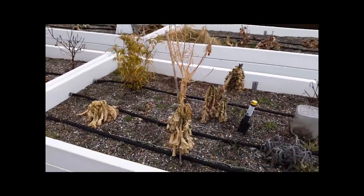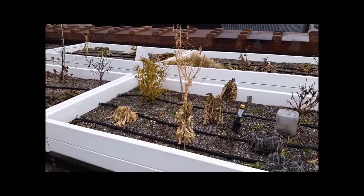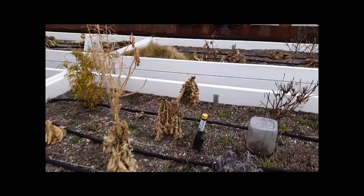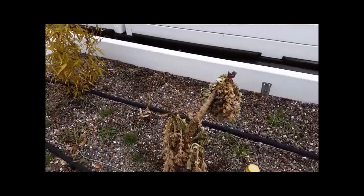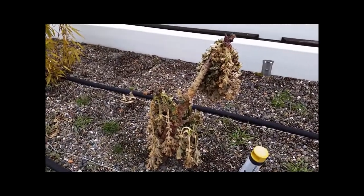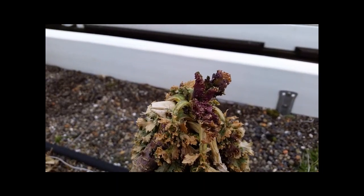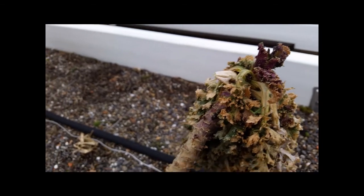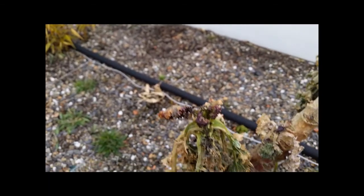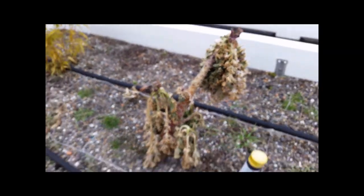I have big broccoli here that bolted a few months ago, and it has nothing. Kale, which was looking a little better last time, is definitely not doing great, but this new growth up here is promising. It looks like it's still alive, it's still growing, and will hopefully continue to survive until spring.